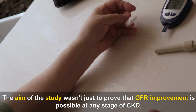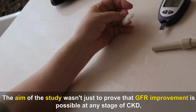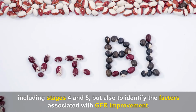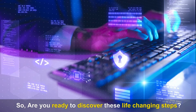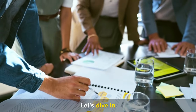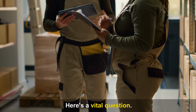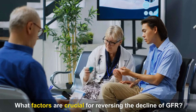The aim of the study wasn't just to prove that GFR improvement is possible at any stage of CKD, including stages 4 and 5, but also to identify the factors associated with GFR improvement. So, are you ready to discover these life-changing steps? Let's dive in. Step 3. Key factors. Here's a vital question. What factors are crucial for reversing the decline of GFR?